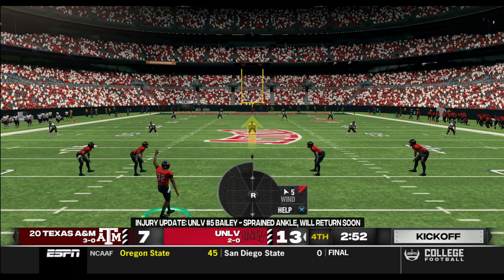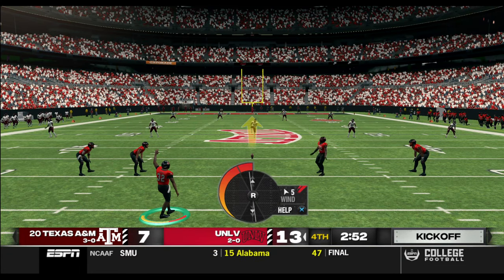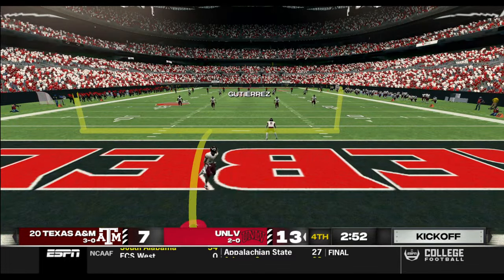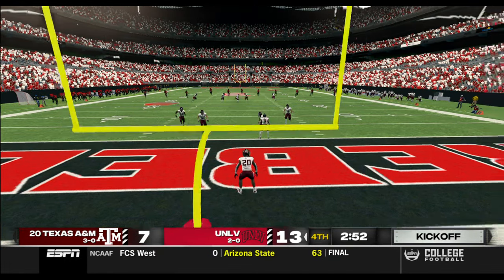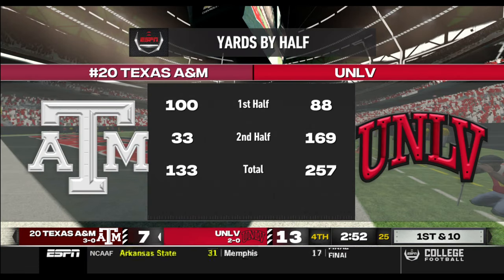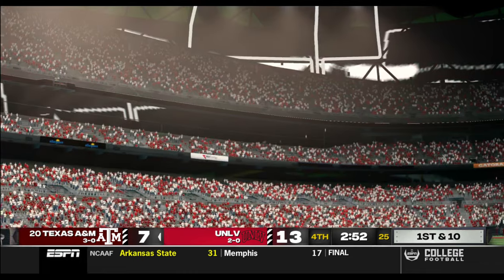The kicker looks like he's ready to kick this one off. He sends this one deep. And they can forget about returning this one. Texas A&M's been unable to really show that they're the team to beat here, but it looks like they're going to get another chance at it.